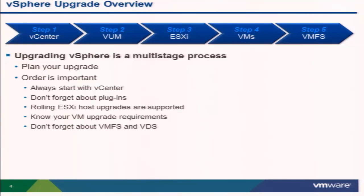vCenters, how many vCenters do you have? Most of us 1, many of us 2, 3, some of us maybe have more. How many hosts do you have? Well, hosts is a different story. You start getting into the tens, the hundreds, the thousands of hosts. So when it comes to upgrading vCenter, it's something you're going to do a little less often, but when you get to hosts, you're going to have a lot more of those to do.